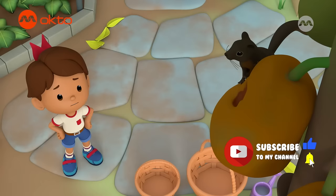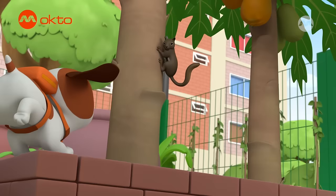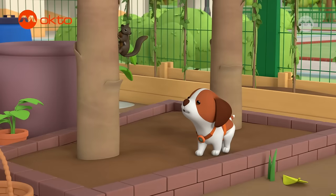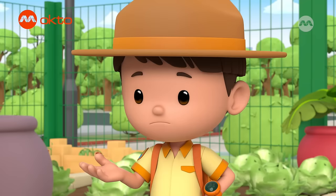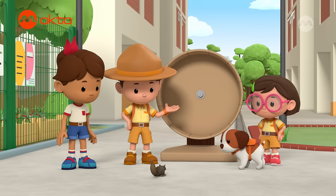I'm keeping my eyes on you. Hi, Zari. Hi, guys. No! It looks like Hero is no match for the energetic squirrel. There's just no stopping it. What if we built something that would tire it out? Oh, I got it! A squirrel wheel. That should keep our energetic friend busy. Go on, try it out.